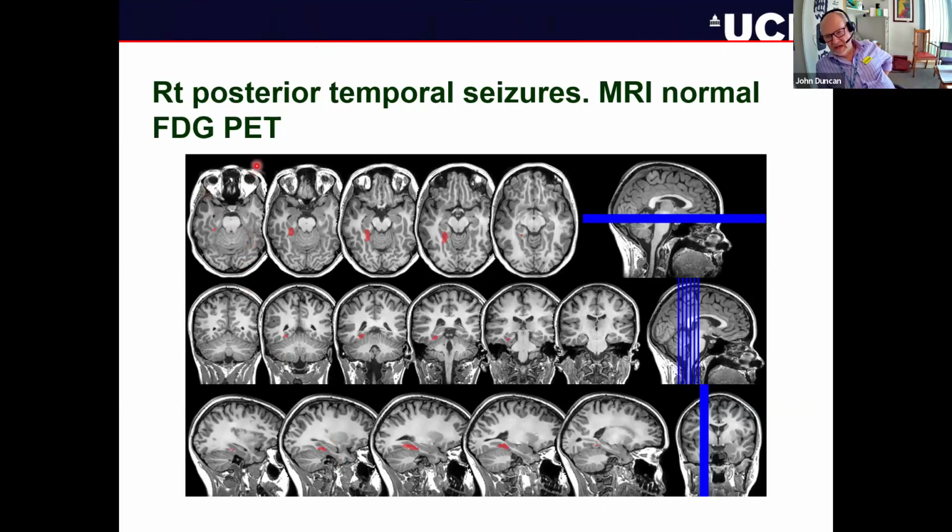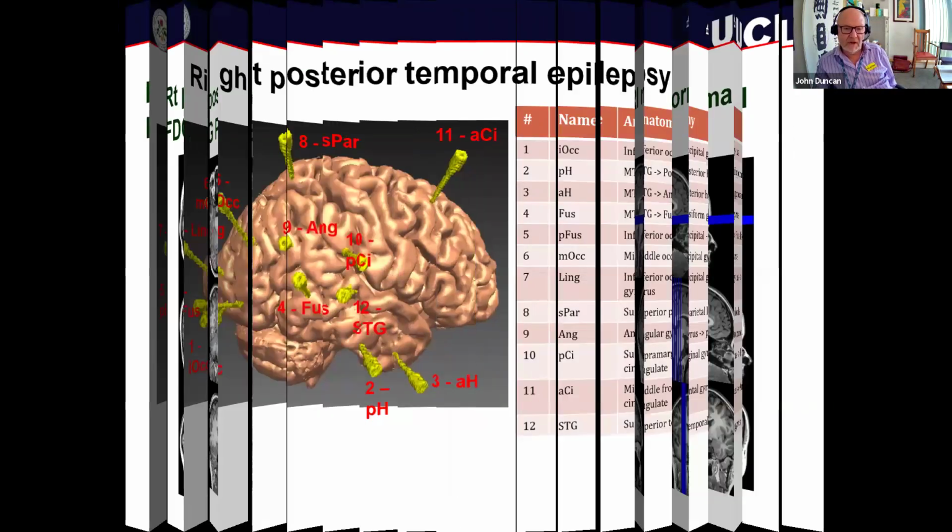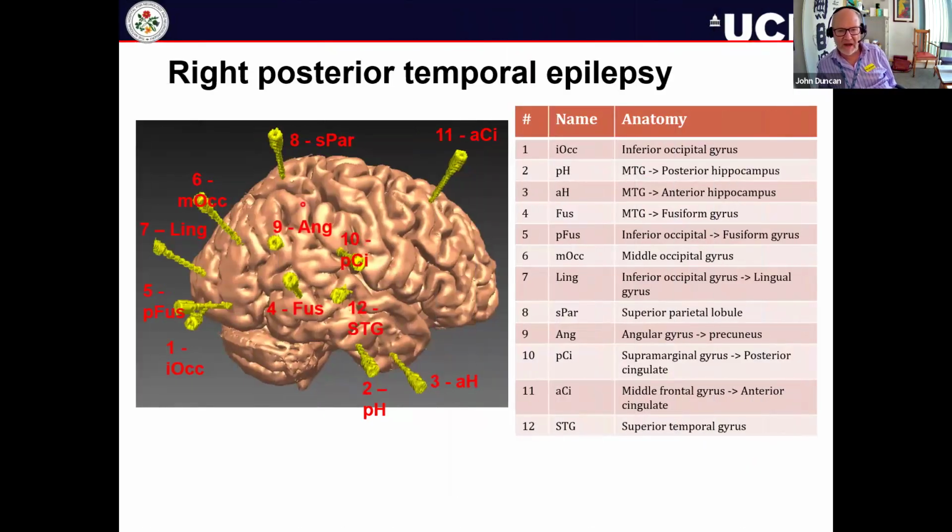FDG PET analyzed with SPM on a voxel by voxel basis, however, showed hypometabolism in the right posterior medial temporal lobe at the junction of the lingual gyrus and the fusiform gyrus. This led us to formulate a right posterior temporal lobe epilepsy, and so we planned an SEEG targeting that area with particular focus on the lingual gyrus and the fusiform.